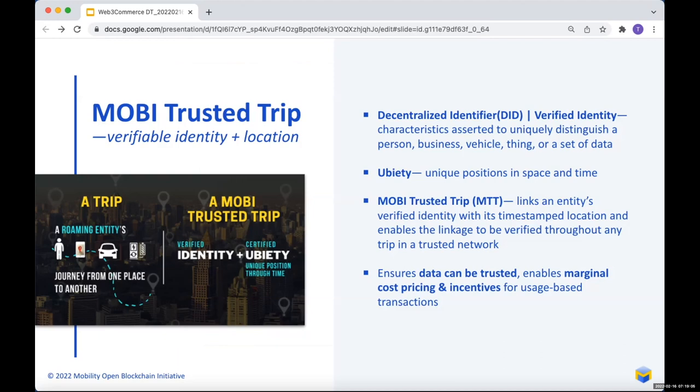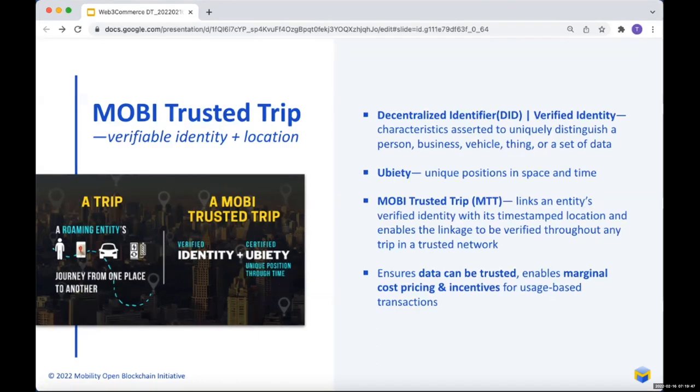A trip is a roaming entity's journey from one place to another. MOBI Trusted Trip links a roaming entity's self-sovereign identity with its timestamp and location or ubiquity, and enables the linkage to be verified throughout any trip in a trusted network. So therefore, the trip is the basic unit of information for monetization in a service economy. And for the trip to be useful, it must be trusted by all parties in the transaction: the users, the providers, and the infrastructure owners. MOBI Trusted Trip enables marginal cost pricing for usage-based transactions, and it ensures that the data can be trusted when using a decentralized network.